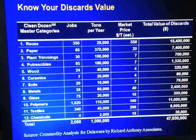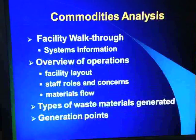Then knowing the value of those materials is really important. This is from a study done by Richard Anthony for the state of Delaware. When he looked at the 12 market categories of all the materials disposed, a million tons per year in that state, he evaluated what the price per ton for each of those categories was, multiplied that times the tons, and came up with the total value that was being discarded. When people see that value, either for a full business or for a full community, it really gets their attention, really highlights the opportunity by doing things differently to recover that value and use that resource more appropriately.